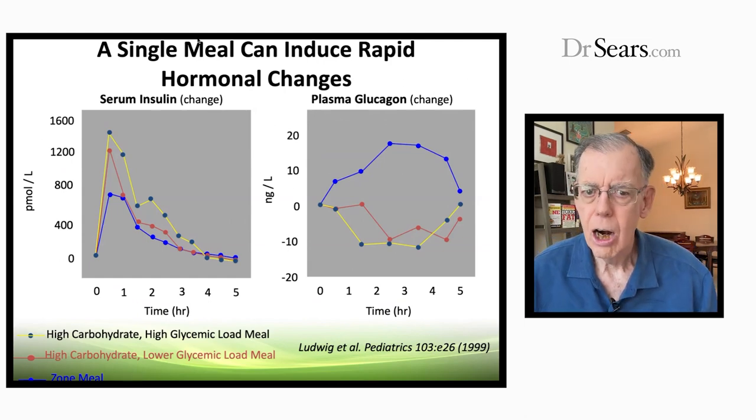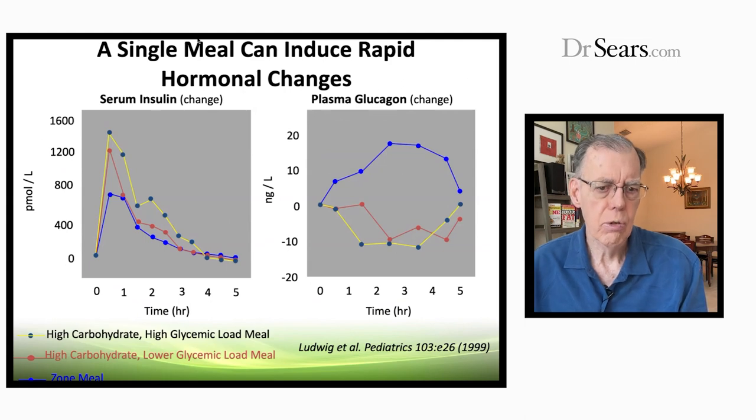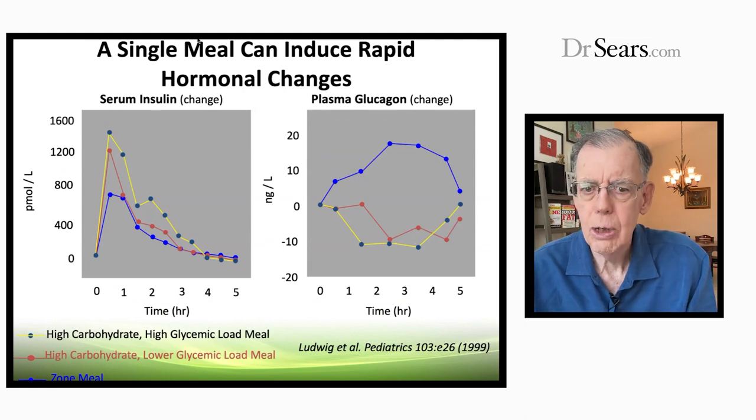But in the meantime, the Harvard investigators were keeping very careful details of what the children ate. And what they found was that the obese children, who basically had two zone meals back to back, ate 46% fewer calories.